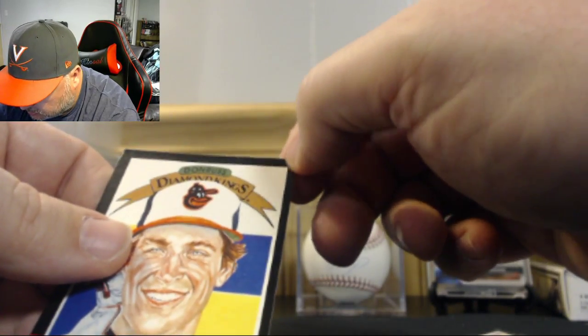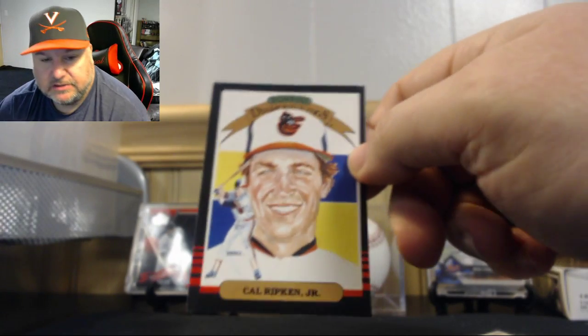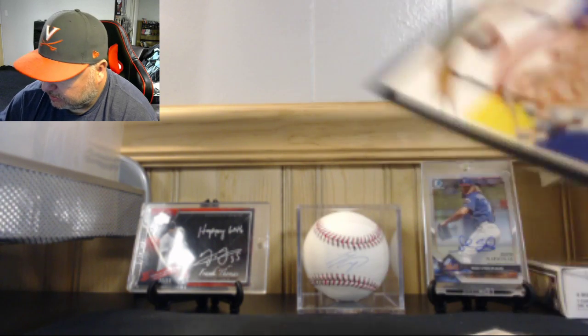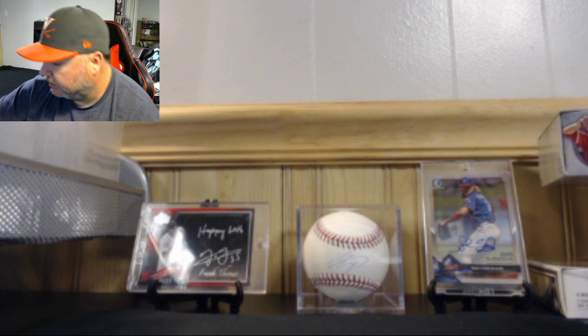Oh, corner damage. That sucks. Corner damage gets you every time. I don't know if you can see that. Got a little corner damage on that. That would drop it dramatically in the grades.